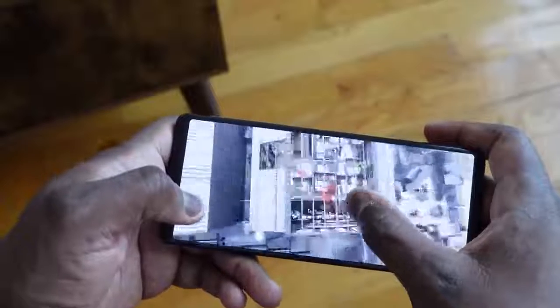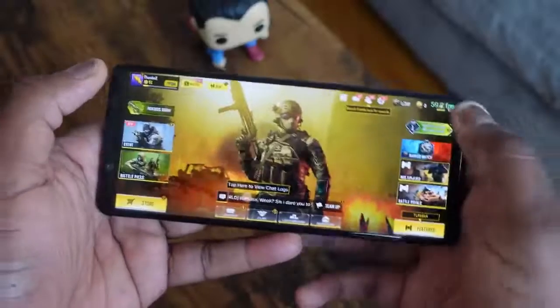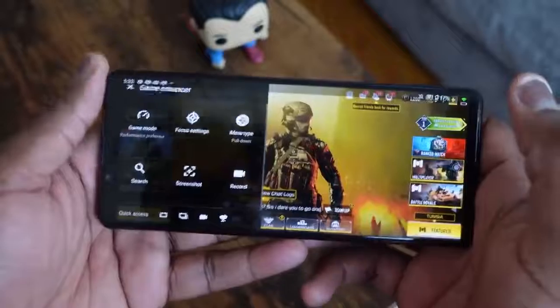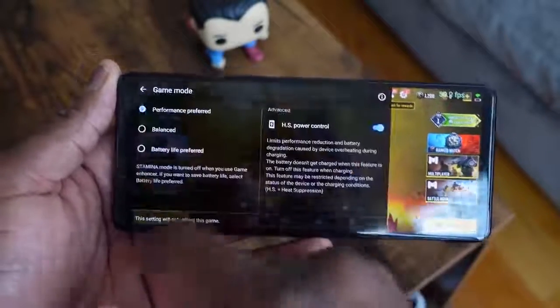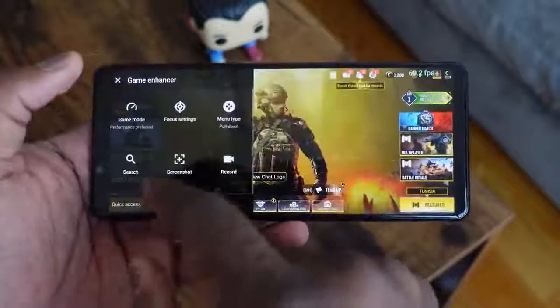Now, the other thing to note is that this device comes in with fast charging at 21 watts, wireless charging at 11 watts, but it's got a really cool feature that you will find within your game center or the game enhancements. So when you go into a game, let's say for instance we open up Call of Duty Mobile, we pull down our game center, which has a drop-down menu.